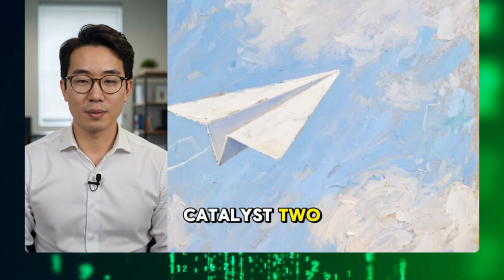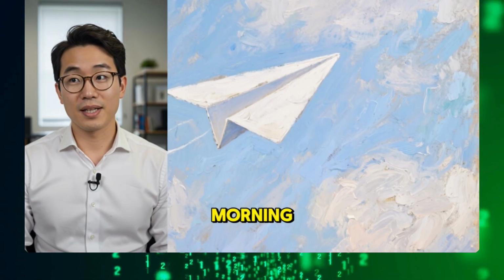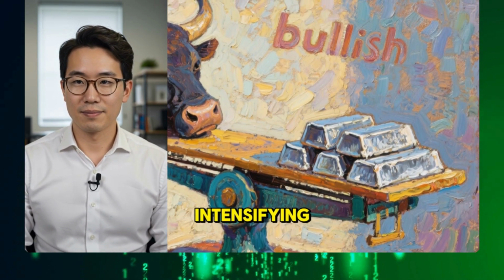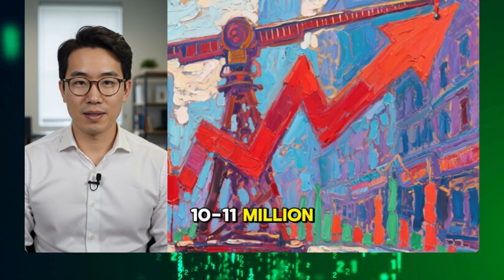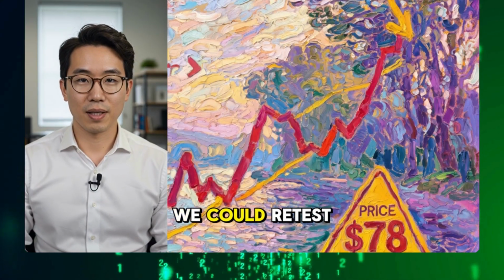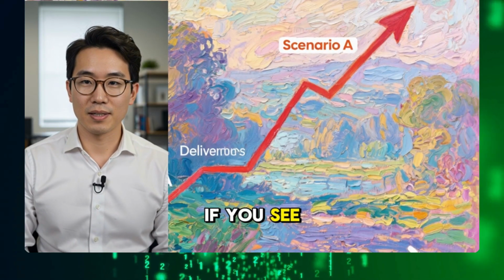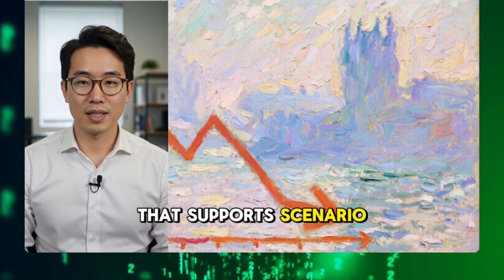Catalyst 2, COMEX delivery data update. We're getting fresh delivery intentions Monday morning. If February deliveries jump from 12.8 million to 14 plus million ounces, that confirms the physical squeeze is intensifying. Bullish, silver rallies. But if deliveries drop back to 10-11 million, it suggests the surge was temporary and physical demand is softening. Bearish, we could retest $78. The delivery data is published daily on the CME website. Check it Monday morning before the market opens. If you see deliveries accelerating, that supports scenario A. If you see them declining, that supports scenario B.